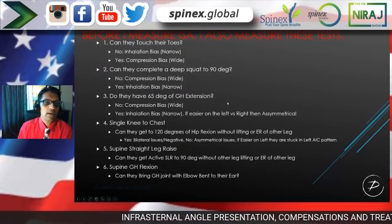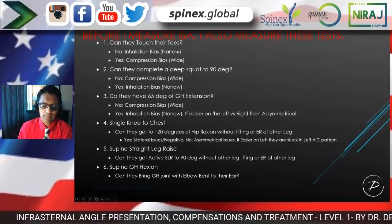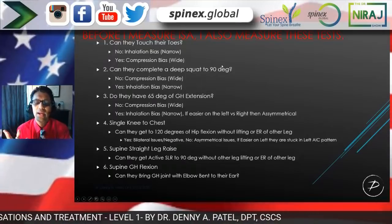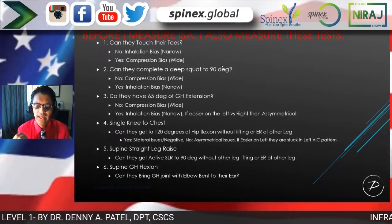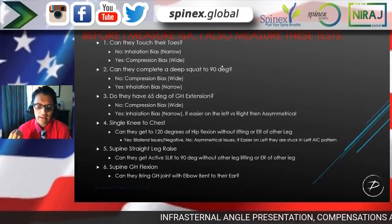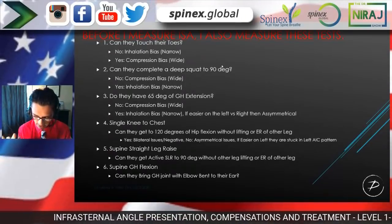All right. Before some other things that they can do. Remember, whenever you have a patient that has a meniscus issue or an ACL issue, we always do a cluster of tests. Okay, a cluster.